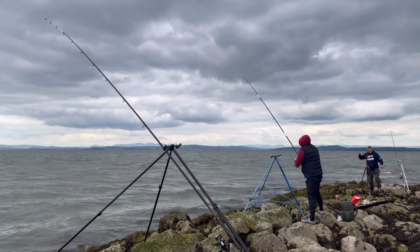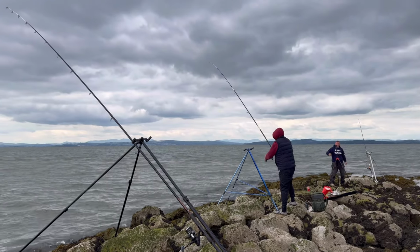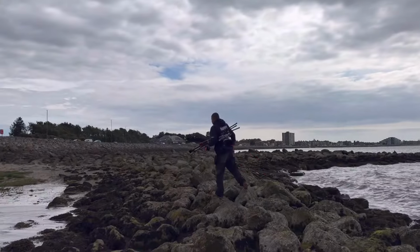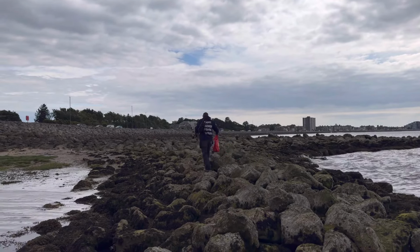An hour and a half went by with no more bites, so it was time to get the gear packed up and get back to that wall to fish a little bit of the ebb where we had the bass. Hold on a minute. He's off again. He's off again. There's no stopping this guy. Well, that didn't work out, did it, that spot? Well, it did for Hooker.